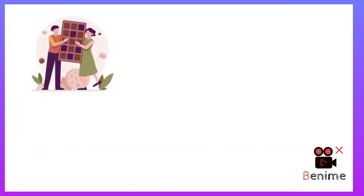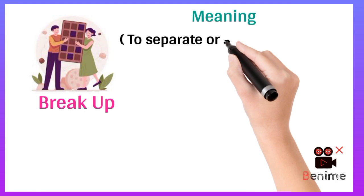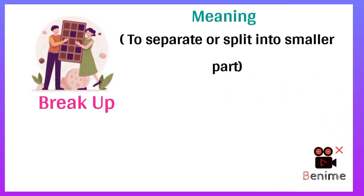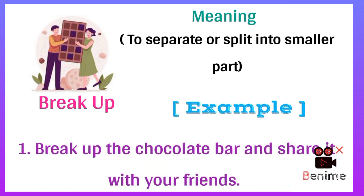Next we have break up. To separate or split into smaller parts. Example, break up the chocolate bar and share it with your friends.